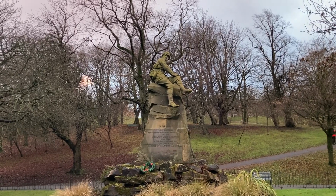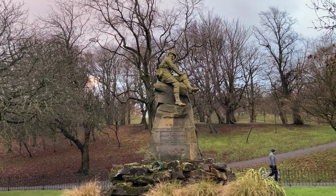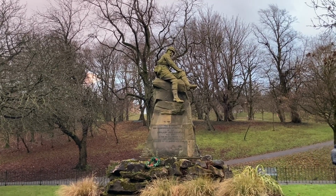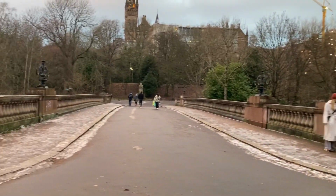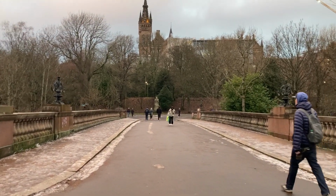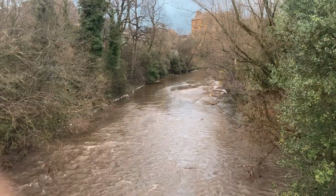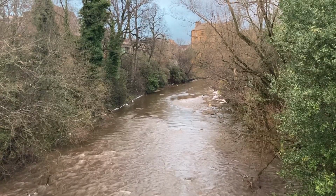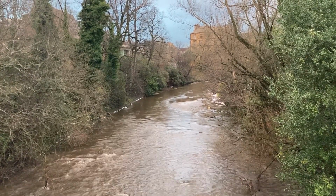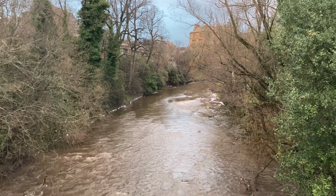Quite a stunning war memorial, which is one of the first things you come to if you're walking into the park from the university. This is the way that leads back up to the uni itself. And that there is the River Kelvin, which runs through the park. And that's what gives the area its name. So that's what the park and the Museum and Art Gallery are both named after.